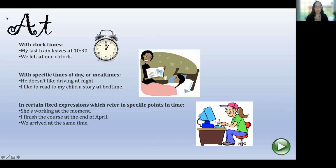Okay, let's repeat these a little bit more so they become second nature. We use at with clock times. For example, my last train leaves at 10:30. You want to help me out with that sentence? Come on. My last train leaves at 10:30. We left at 1 o'clock. He doesn't like driving at night. I like to read to my child a story at bedtime. She's working at the moment. I finished the course at the end of April. We arrived at the same time. Now it's starting to become more natural to you. I know, isn't this more fun? Saying it together.